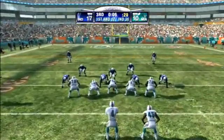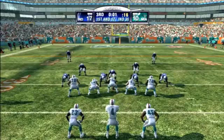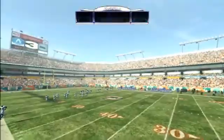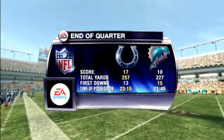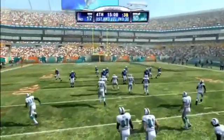Quarterback is in the gun. He has 3 receivers in the formation. So, at the end of 3, the score is 17-10. First and long now after the penalty.